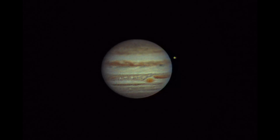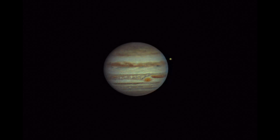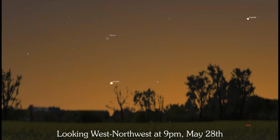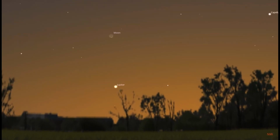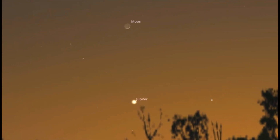By the end of May, Jupiter will have dimmed slightly to magnitude minus 1.9 and will appear just over 32 arcseconds wide. Jupiter is now setting at 9:40 p.m., so May and early June will be our last opportunities to see Jupiter until it returns to the morning skies later this summer. On the evening of the 28th, the thin 2-day-old crescent moon will be just over 7 degrees above Jupiter, low on the western horizon. Binoculars will help you pick them out of the twilight glow.